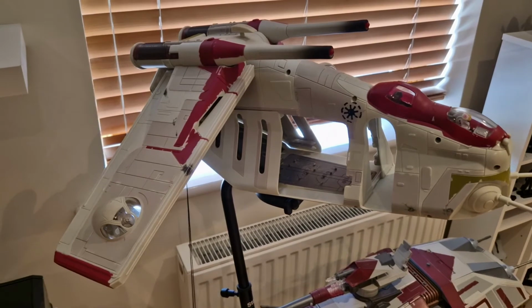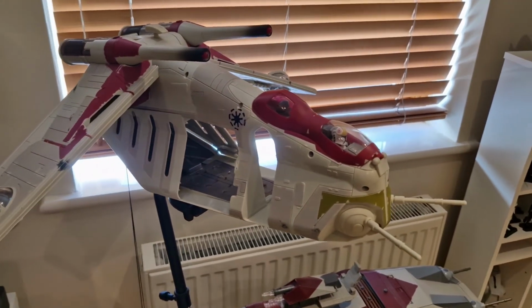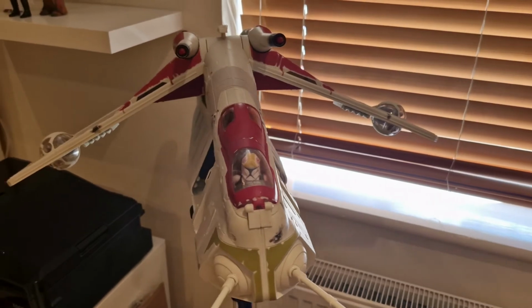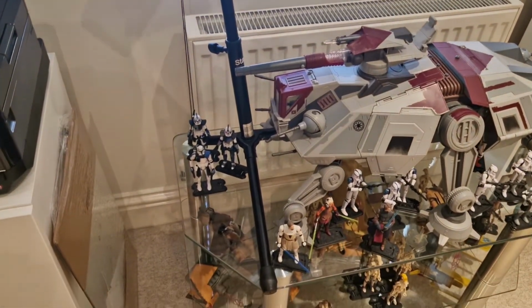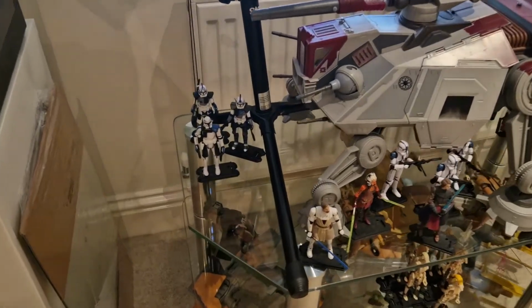Okay, so this is my prequels display. Republic gunship there. I've got figures that I need to put in it. I've just not got around to doing that yet. I will do that at some point, but this is absolutely fantastic. I've got them displayed on a guitar stand there, and what I've done is I've stuck that down with glue dots, and it's been quite steady for the time being.